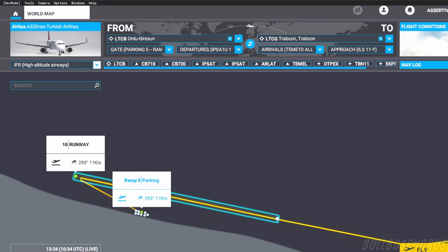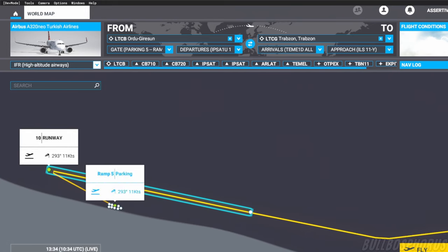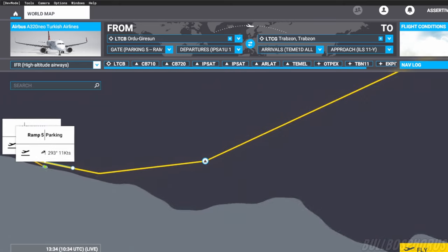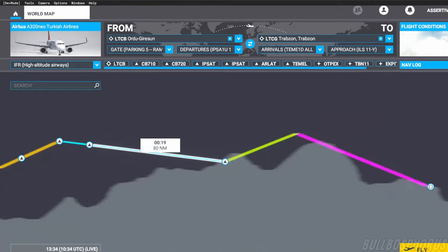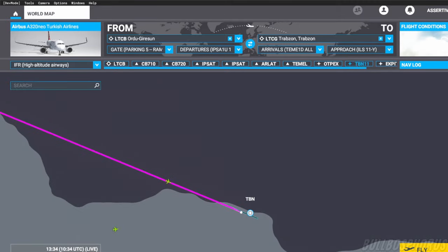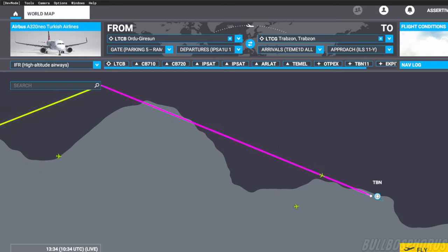As you can see, we will start from parking 5 and then starting the engines, pushback and lining up on runway 10, and then we will take off. We will use standard instrument departure from Ordu-Giresun IPSA 1 Uniform 1, and then we continue on the flight plan. And we are going for Trabzon, ILS approach 11. Arrival from Teme 1 Delta. So, as you can see, many planes are flying there.